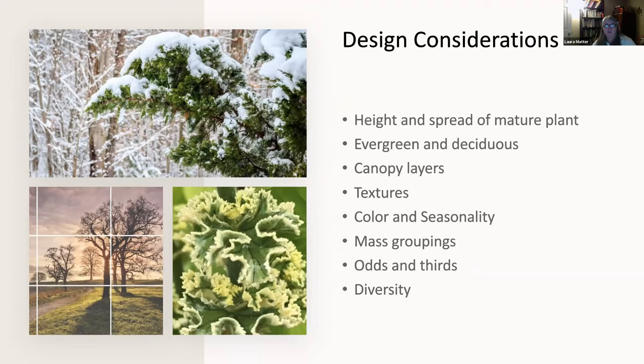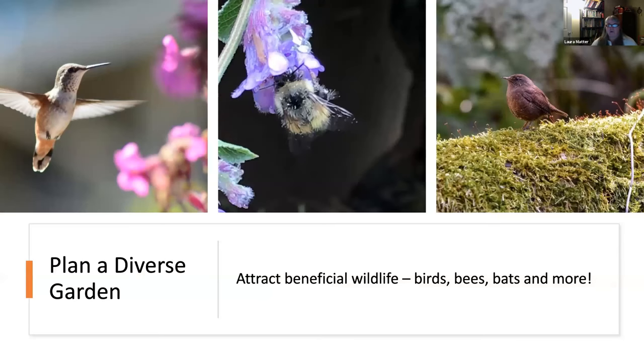And then you want to make sure that you plant a diverse garden. You want to be able to attract beneficial wildlife. And these are all native birds and a bee here that are from the Northwest: the Anna's hummingbird and the little wren, and then Pacific wren and then the bumblebee. That's just off a catmint flower in my backyard. So the catmint flower is quite small, so this is quite a big enlargement.